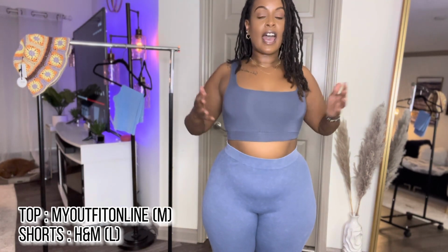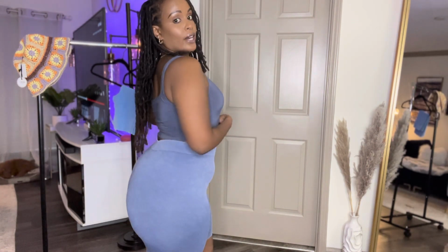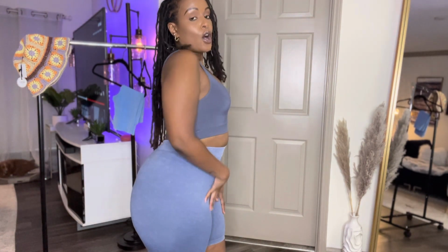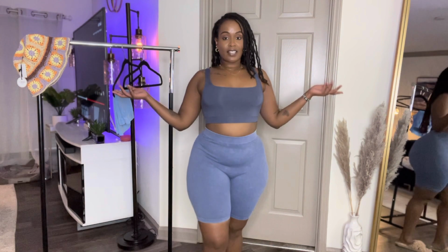I love this. And the top is from MYOUTFITONLINE. I actually got the top quite a while ago. The bottoms are the most recent addition to my closet, but I really, really love this. It gives very much put together, like I said, sexy, cute. And the best thing about this is everything is affordable.